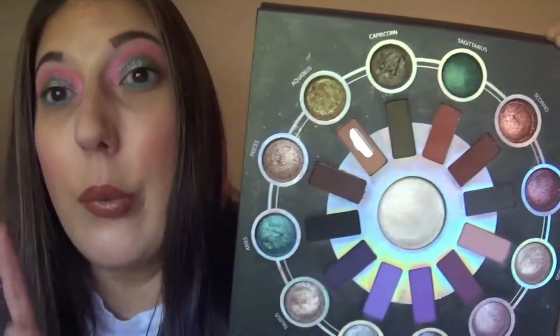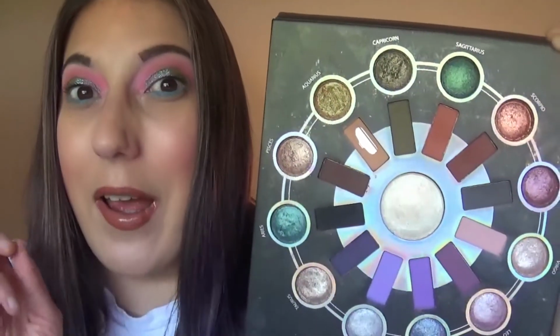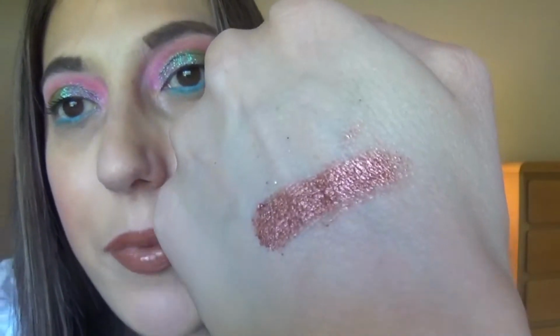Let me just show you one of the most amazing copper shadows that I've ever seen in my life. So this Scorpio color, can you see the foil going on? It is absolutely insane. Let me swatch on my hand. I did do 2 of them, but look at that. I don't usually wear colors like that, but if I want a copper, I always know where to go. This color is spectacular.